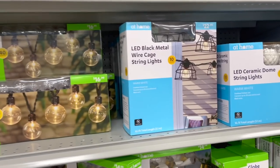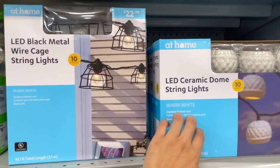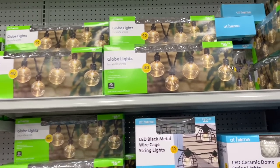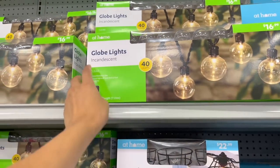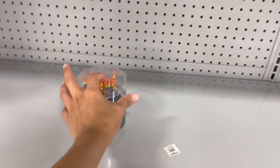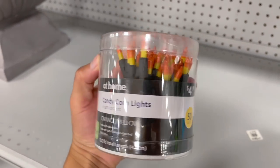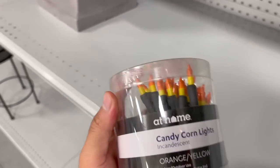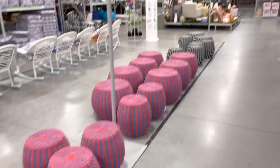Oh my god, I would love to put lights in the balcony. I was telling my boyfriend I would love to do that. And I think today might be the day, because I want it to be kind of cute outside. He would love this. Candy cane moment. That's a good deal. $4.99. I'm gonna hold it for him. I'm gonna ask him if he wants it.